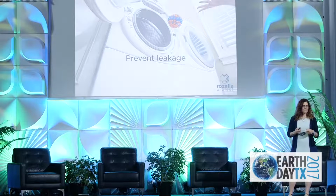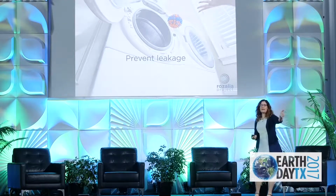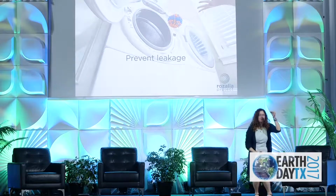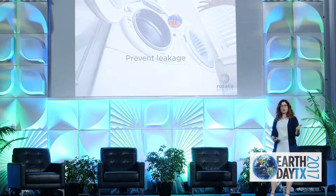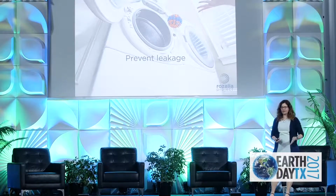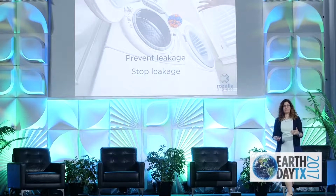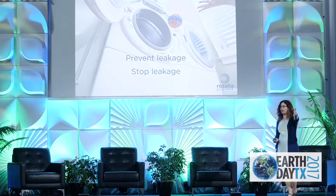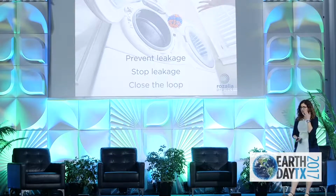Yeah. What's that? Stronger fibers. Awesome. Figuring it out at the actual fiber level. Exactly. So there's an opportunity to prevent this. People are also working on some coatings and things like that. So there's an opportunity to stop the leakage. Clearly, that's what we've gone for in this first solution, helping stop the leakage with the Cora Ball. And then another would be to close the loop.